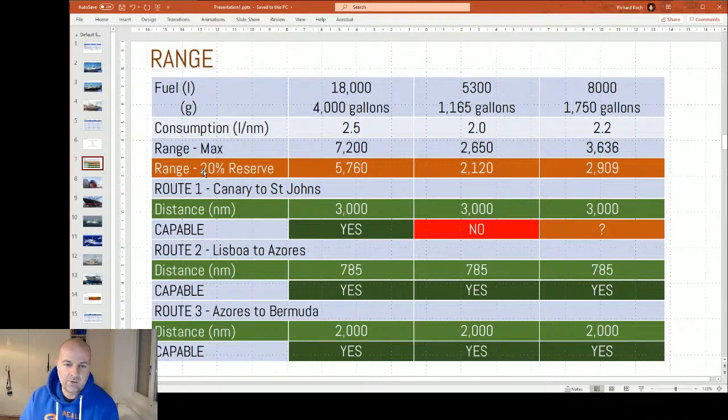Now, I've done three routes. One's a direct route across the Atlantic from the Canaries to St. John's. It's about 3,000 nautical miles. Your trawler is going to make it no problem. And like I said, you almost could go back again. You probably could actually, assuming my consumption figures are right. Your Altena cruiser is not going to make it. You're going to fall short, both on the maximum range and then on the reserve range.